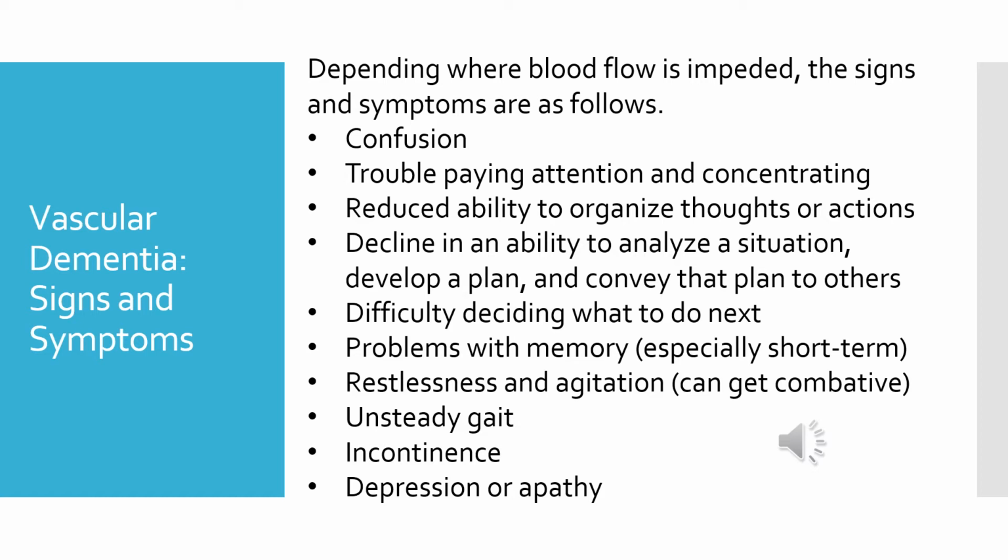They develop problems with unsteady gait. Walking becomes a problem. Balance and coordination become issues. Then they have problems where they either hold their urine for a very long period of time because they have difficulty initiating flow, or they have problems with incontinence, and they have problems with depression.